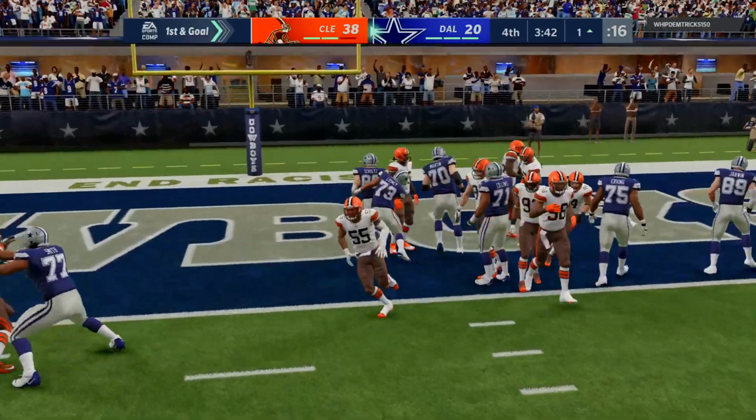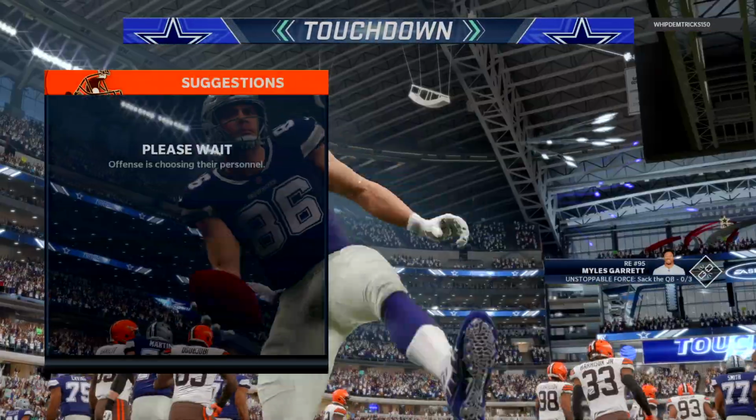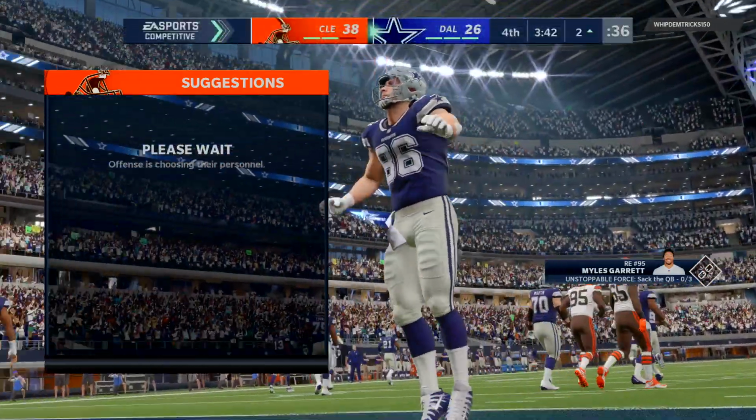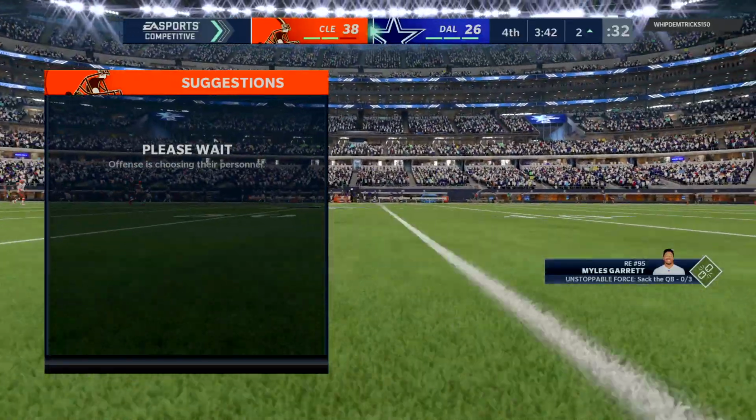First and goal, and they got to be thinking a chance to get right back into this football game. On the ground with a tight end, and he is into the end zone for a Cowboy touchdown. Dalton Schultz, a beast in the red zone with his 2nd touchdown of the game. And the Cowboys get a bit closer.